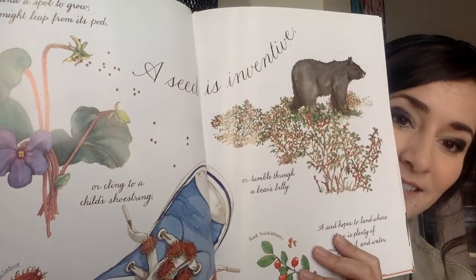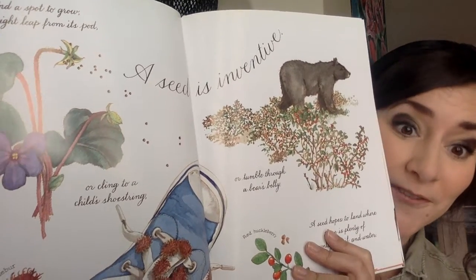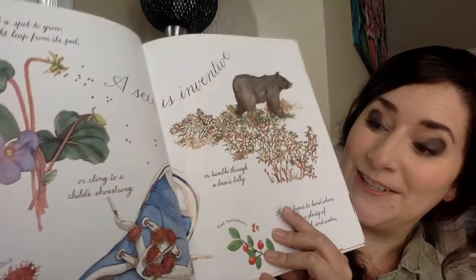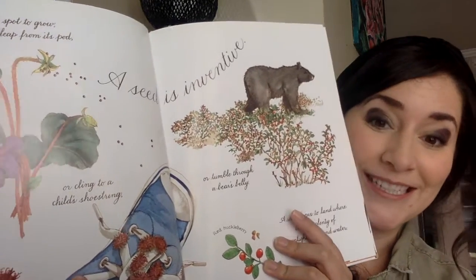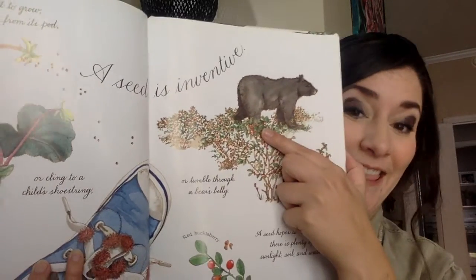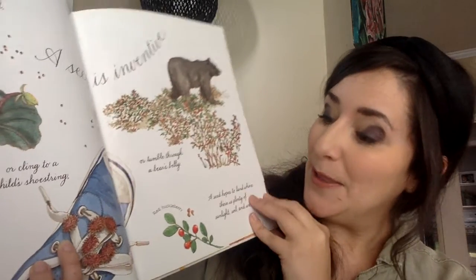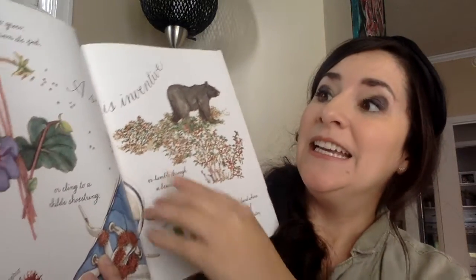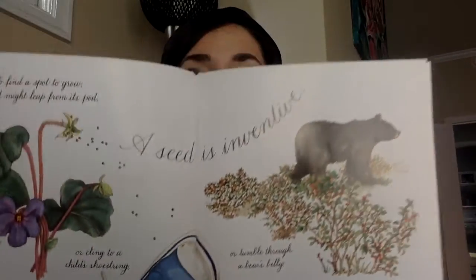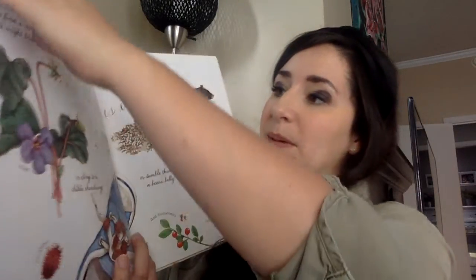I would say this page is all about, the main idea is that seeds travel in different ways. One way they travel is on children's shoestrings. Another way they travel is if animals eat them and then something happens to them. Another way they travel is by leaping from their pods. Think about how these pages go with the ones before it. The author did this on purpose.